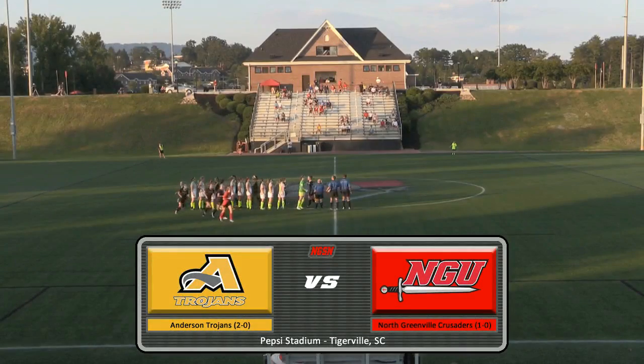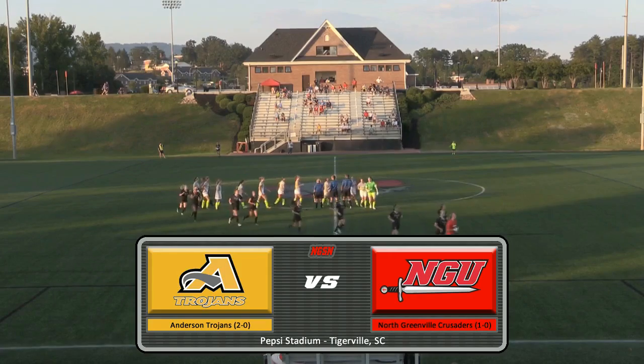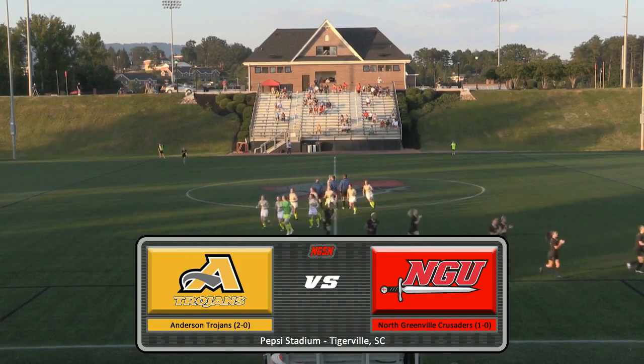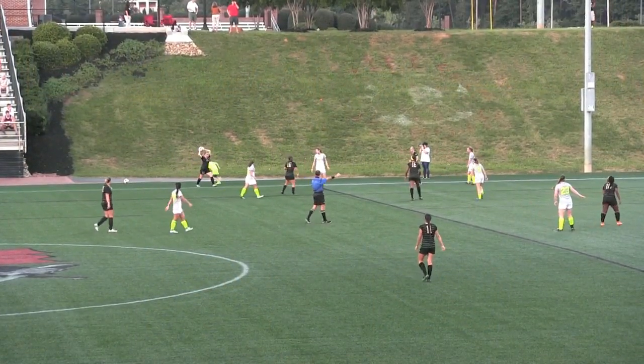And we welcome you in here live to Pepsi Stadium here on the campus of North Greenville University for tonight's matchup between the Anderson University Trojans and the North Greenville Crusaders. Now a throw-in for the Trojans, ball out of bounds over on the far sideline.